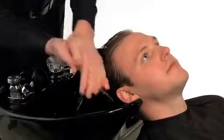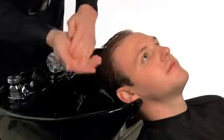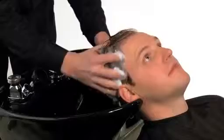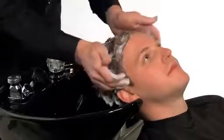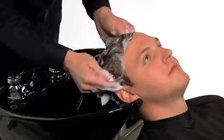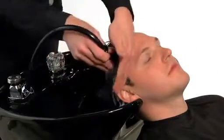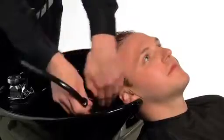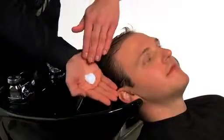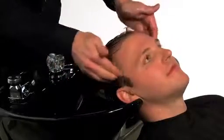Next, apply the appropriate 3-step Intraforce system, in this case for natural thinning hair. Apply the shampoo to wet hair, massage into a lather, and rinse. Apply the toner, comb through to distribute evenly, and rinse.